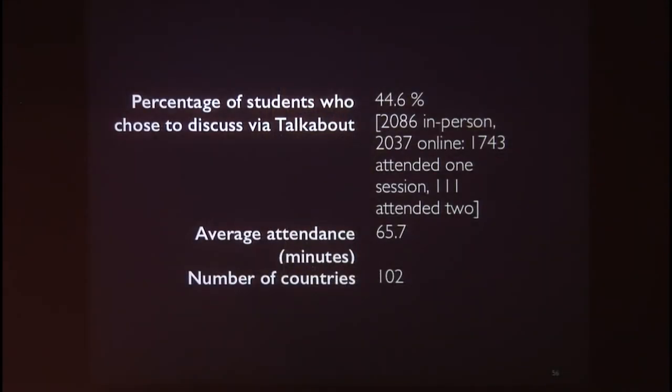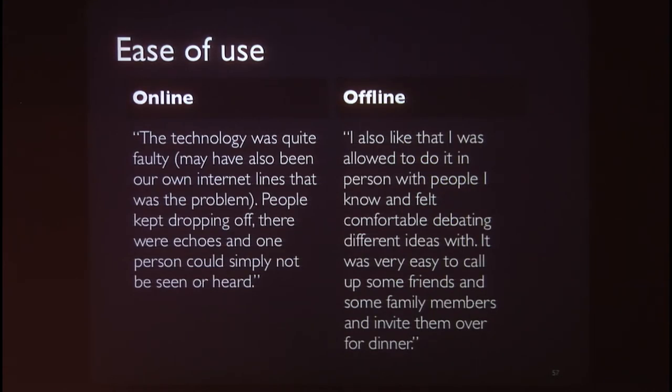This is some of the students' forum reports afterwards. What's amazing is that in these voluntary sessions, students spend an hour or more talking with peers around the globe. Because the underlying technology platform we use is Google Hangouts, which isn't available in Iran and a few other places, we encourage people to meet up either online or offline. And we've had several thousand choose both options. And people see differential benefits.